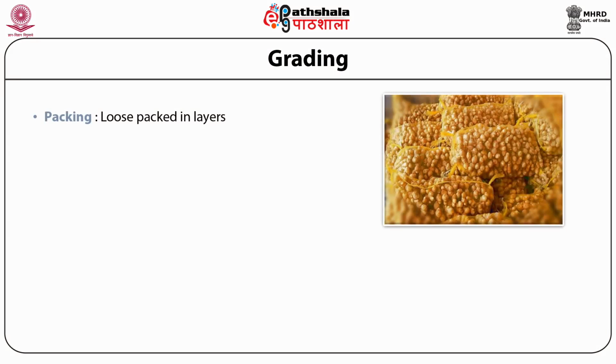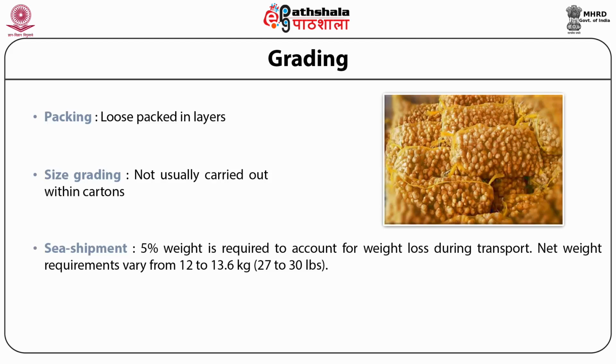Ginger is loose packed in layers. Size grading is not usually carried out within cartons, assuming that all rhizomes meet required size specifications. In some cases, size grading is carried out where different grades of ginger are being exported. For sea shipment, an additional 5% weight is required to account for weight loss. During transport, net weight requirements vary from 12 to 13.6 kgs, depending on the market and importer requirements. Cartons must not be overfilled during packing.